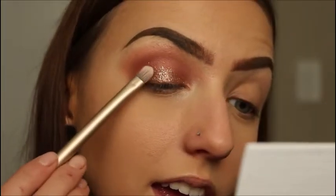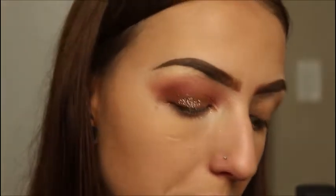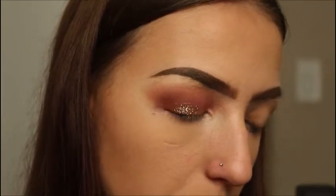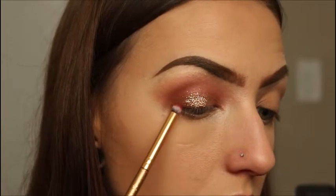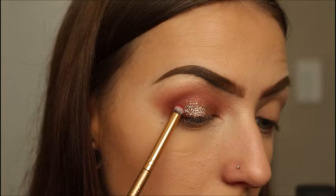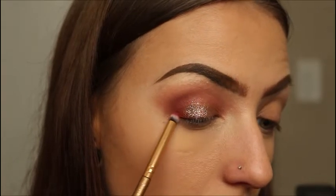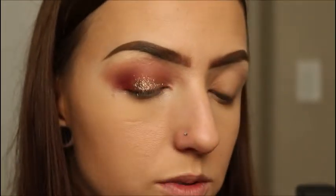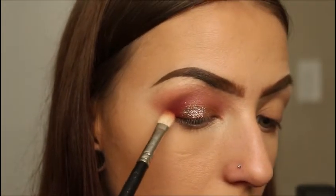I think that's pretty. Yay! I think the outer corner needs a little bit more definition, so I'm going to go back in with Poppy on that 141 mini round brush. And I'm just going to pop this into the outer corner. And then I'm going to go back in with Cinnamon and my 217 brush and blend that out.